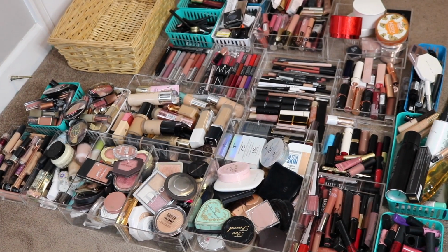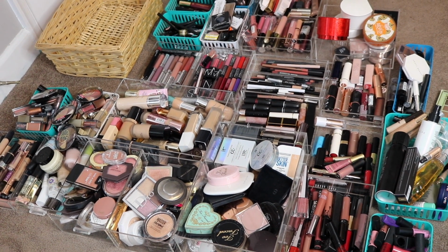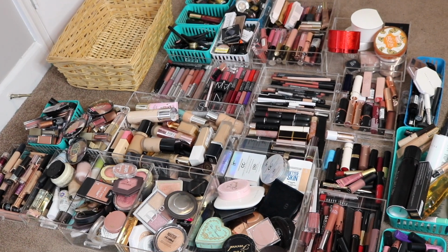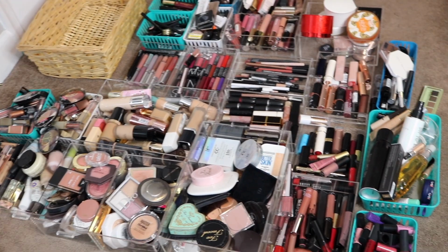Okay, so this is what we're working with right now. I pulled out everything from the drawers, and then all of the extra little makeup laying around that didn't have a home, I put in the drawers they would belong in, but they just didn't fit, so they were just kind of sitting out. But yeah, this is crazy.